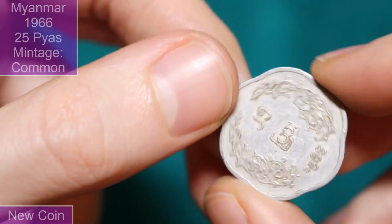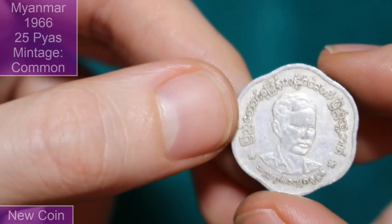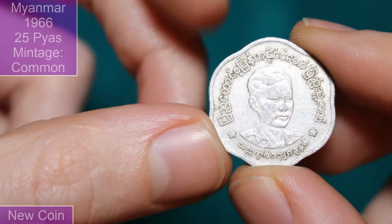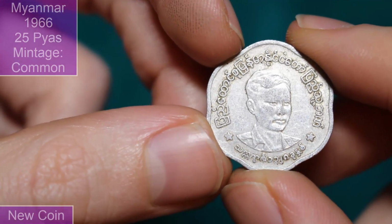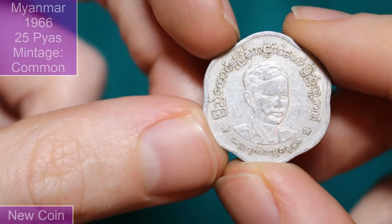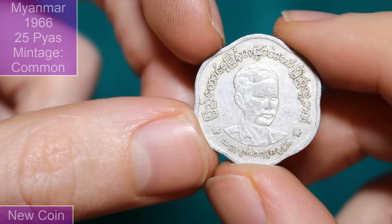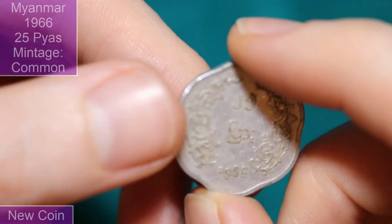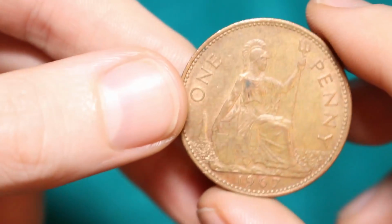Ooh, this is an interesting shape. Didn't we have a coin like this? Oh, come on, Christopher, you can remember this. It was from... I'm racking my brains here. I know this. It's been less than a week since I edited the last video. Was it Myanmar? God, if that was Myanmar, I've well impressed myself. It probably isn't, but anyway, it feels like aluminium, which I'm not a massive fan of. It just feels a bit odd.